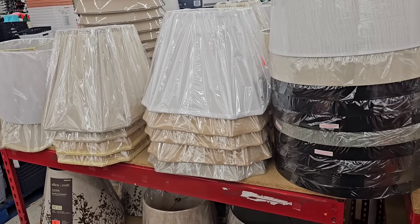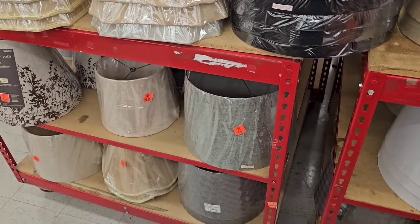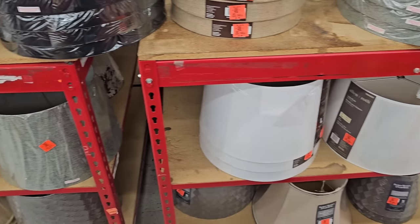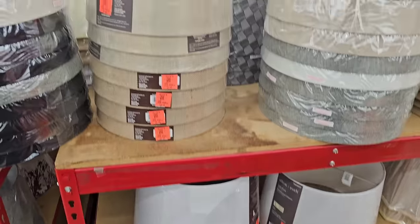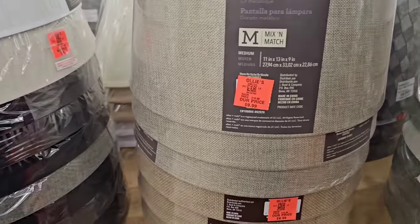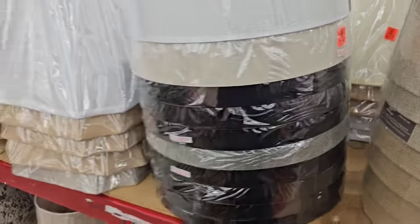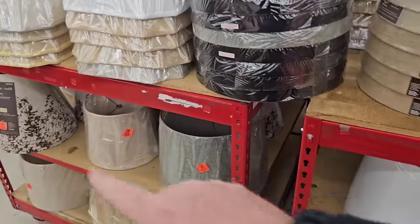$14.99. If you have a lampshade that's all tore up or something, or just want to replace it, it's definitely worth stopping by OLLIE'S here to check out some of the different lampshades. They have tons and tons of these, all different prices. Some of them are $9.99. This one right here, $9.99. So, all different kinds though, some with different designs on them.